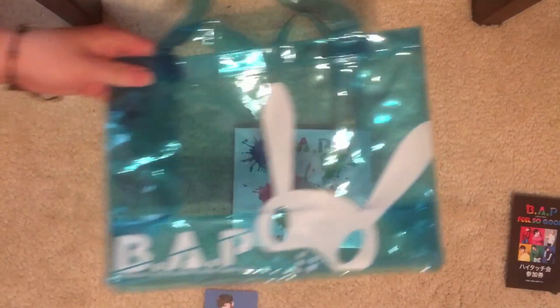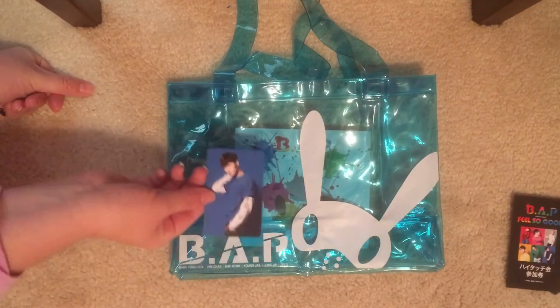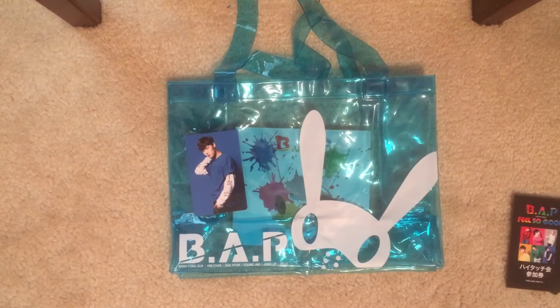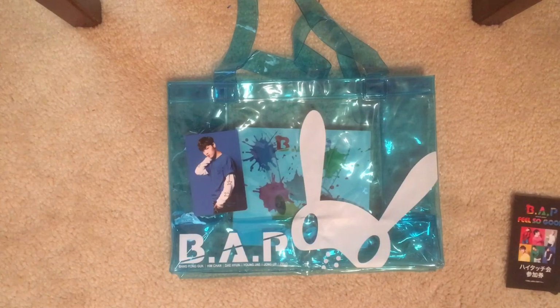So overall, for me, it was a pretty good haul because I got the blue colored bag and I got Zello's photo card, which is the main thing, honestly, that I want out of the Japanese albums. Other than the music itself, the biggest draw for me is the photo card, because the booklets are usually never anything fancy. They're about on par with the booklets you get in American albums. They're not like your typical K-pop album fare.